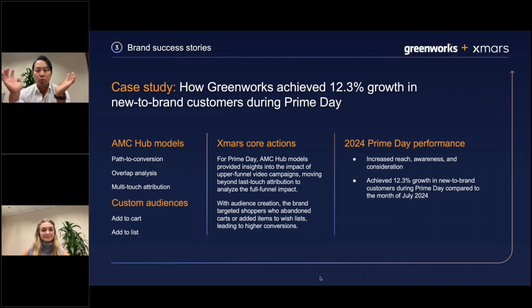And AMC has opened up this world where now, if you understand what upper funnel tactics are driving the most new to brand customers, you're able to continue to optimize, continue to refine, and continue to be much smarter and much more efficient with the dollars that you're spending versus taking guesstimates around what's working and what's not. So it was pretty exciting to see how Greenworks leveraged the AMC hub and the custom audiences that defined their strategy going into Prime Day, and the results of Prime Day were pretty spectacular.